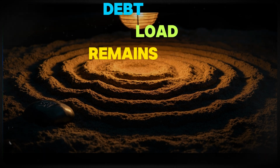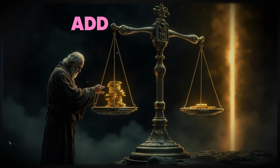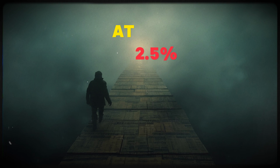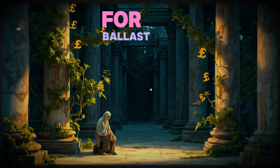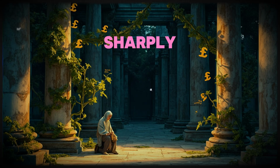Debt load remains heavy. Blend two stalwarts like Legal and General and Aviva. Add the cash gushing BAT, plus a moderate payer such as Diageo at 2.5% for ballast. Your weighted yield still kisses 7%, but portfolio risk falls sharply.